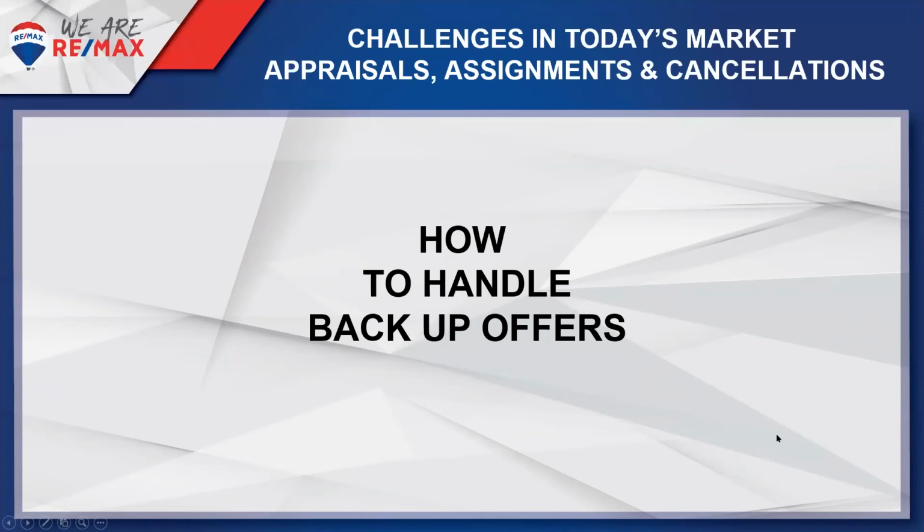And somebody says, can we put in a backup offer? And the seller says, sure. So you put in a backup offer, maybe at the same price as what the first offer that's in escrow is at. And you accept it. The buyer can cancel their backup offer at any time.